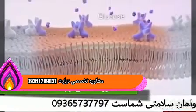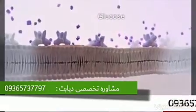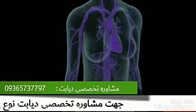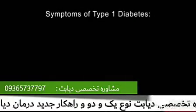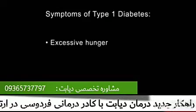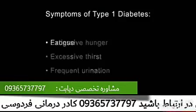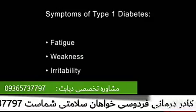Without insulin, glucose cannot get into your cells, so they are starved for the calories they should be receiving from glucose. In addition, the glucose level builds up in your bloodstream, resulting in a condition called hyperglycemia. Common symptoms of hyperglycemia in type 1 diabetes include excessive hunger, excessive thirst, frequent urination, unexplained weight loss, fatigue, weakness, irritability, and blurry vision.